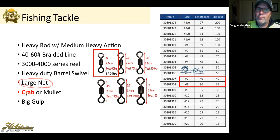So live bait, you're primarily looking at crab and mullet. Looking at live bait, you're looking at large live bait. If you're using frozen mullet, God bless you. I've not been able to figure out how to use it. Frozen mullet, to me, just falls off of the hook. I'm not saying don't buy it. I'm saying I haven't figured out how to utilize it. I just don't know how to use it, so I can't give you any tips on it. And then Big Gulp, not the 7-Eleven type. I'll show you an example of it in just a little while. It's Berkley Big Gulp baits.